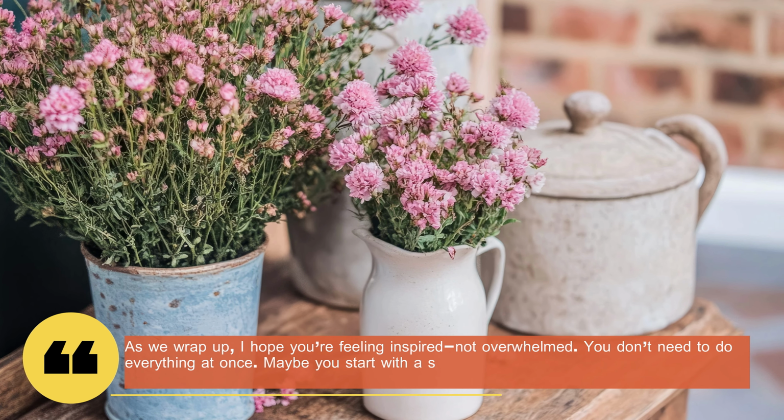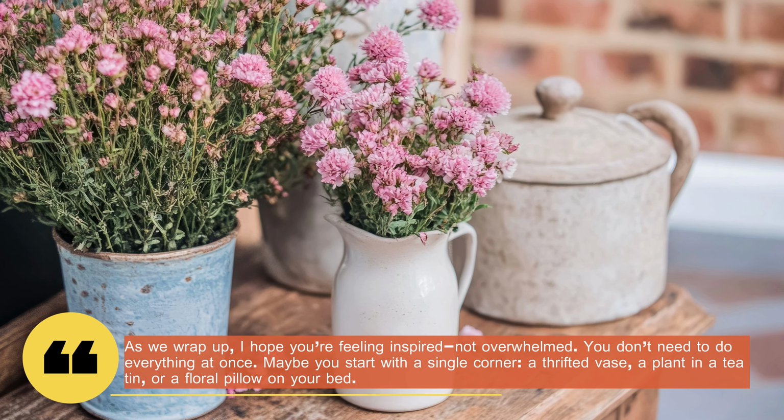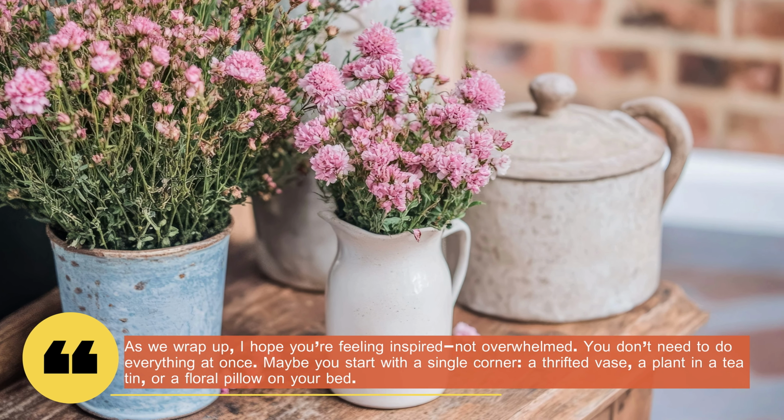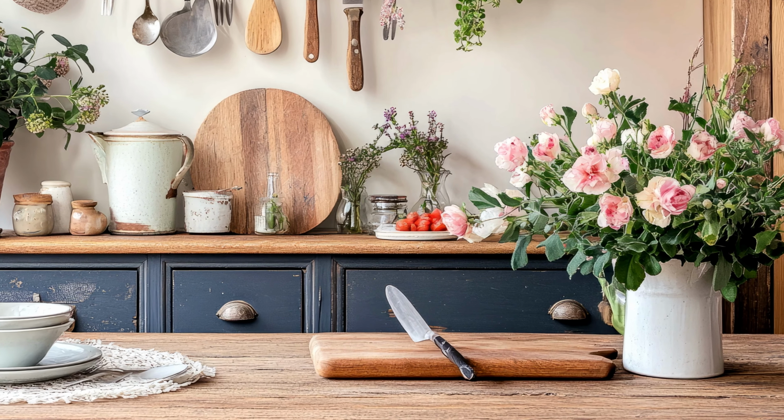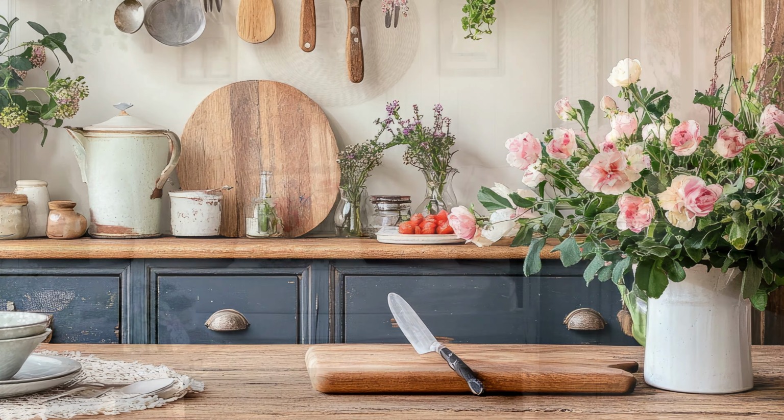As we wrap up, I hope you're feeling inspired, not overwhelmed. You don't need to do everything at once. Maybe you start with a single corner, a thrifted vase, a plant in a tea tin, or a floral pillow on your bed. Let your spring makeover unfold slowly, like the season itself. Remember, your home is a reflection of your journey, and every delicate, creative choice you make becomes part of your story.